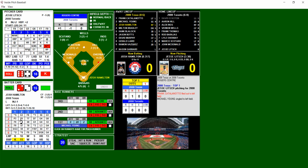2-2, column 2, row 2, fly ball out there to Wells. Wells will go back, make the catch, and 2 away. Milton Bradley up. Bradley batting a .405. Here's the pitch. Strategy roll is a 12. 2-5, column 2, row 5. That is a blank. Riley. 6-1, column 6, row 1. And that's going to be good for a base hit past Hill.